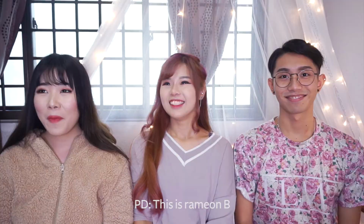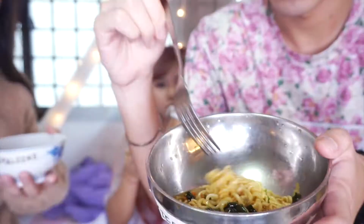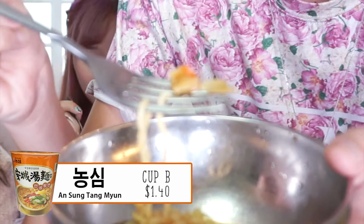Ramen B. Yay! Thank you. But that smells very Korean. I don't know why, it smells very Korean. I know this brand one. Yeah, this looks very Korean also. There's a lot of veggie inside. I think it's Korean. Veggie that looks more Korean-ish.